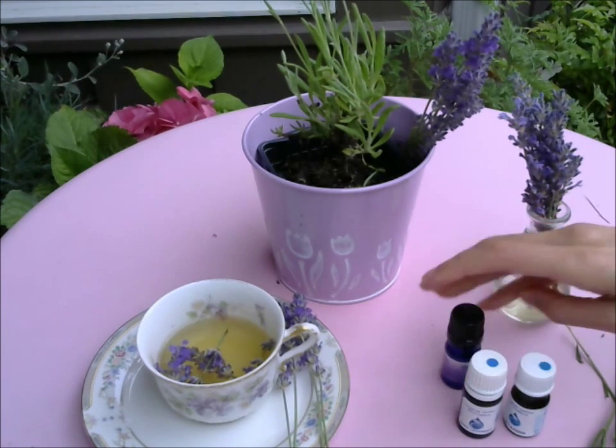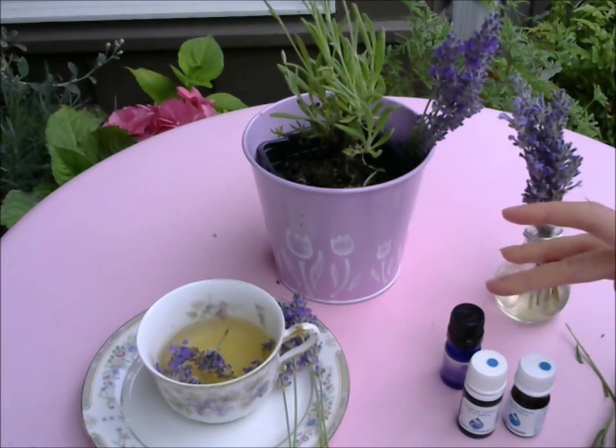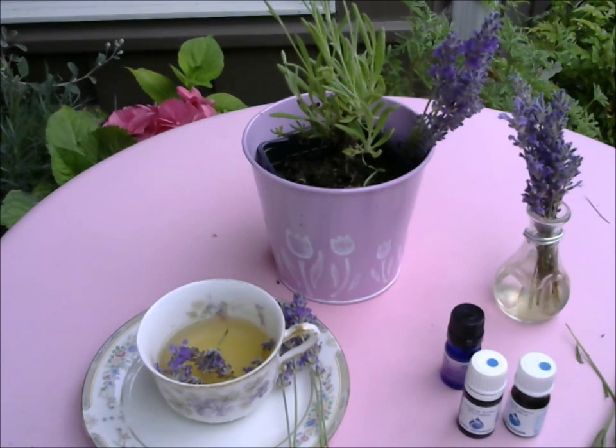So if you wanted to use it as a massage oil for tired, sore muscles, or even for back pain and things like that, I recommend mixing just a few drops with 15 milliliters or 25 milliliters of almond oil. Almond oil is really great for using as a carrier oil. If you want more information on carrier oils, I also have a video on that.